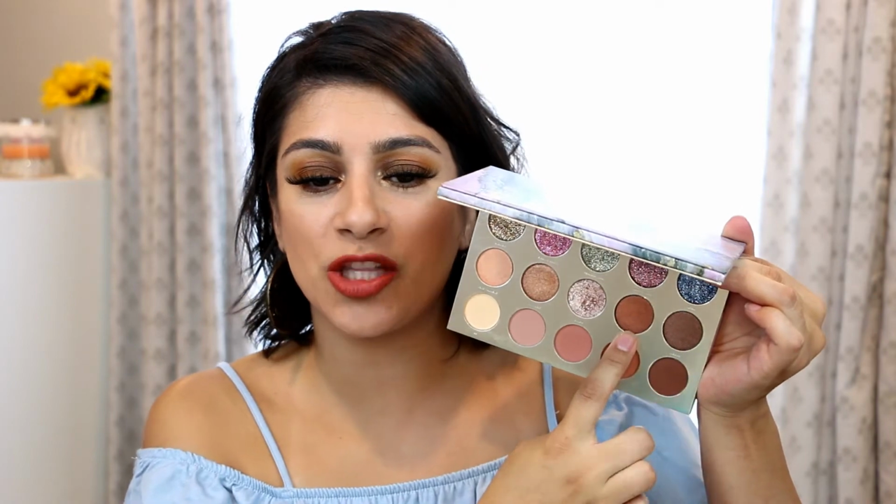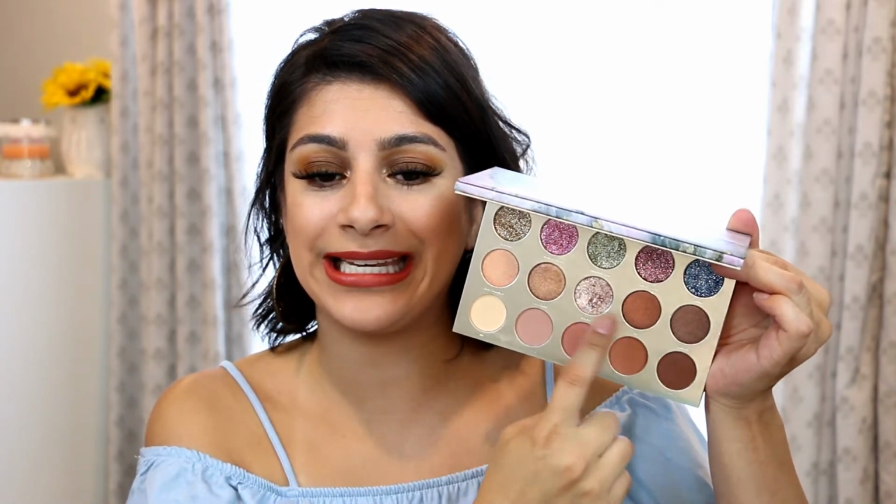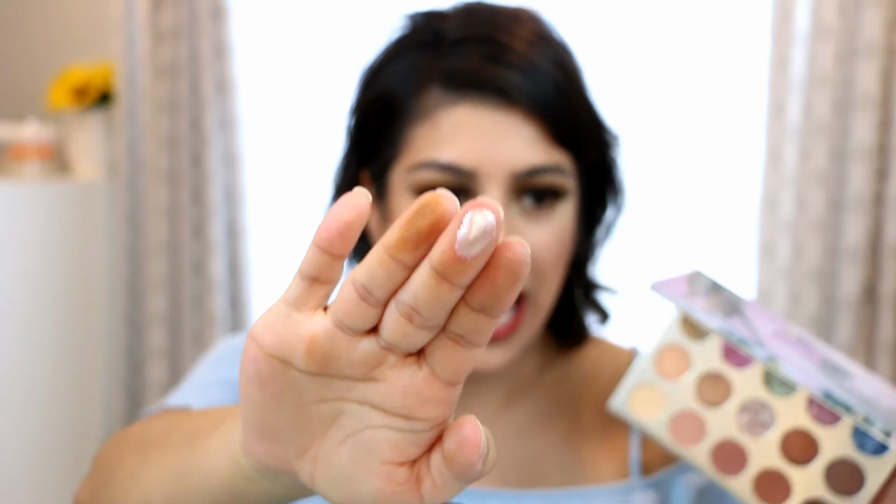So as you guys can see, this is a little bit more warm. If I were to blend this on top of this and blend it together, it would give you more of a cooler, I don't know what it is. It's like a pressed glitter. Look at that metalliciness. Has a little bit of a hint of pink in there, but this one, blend it out. Let me try it with this one.